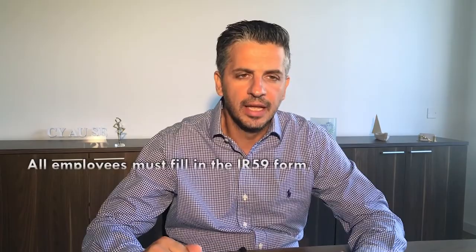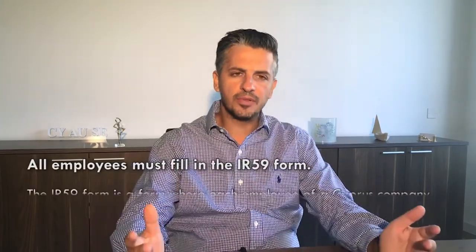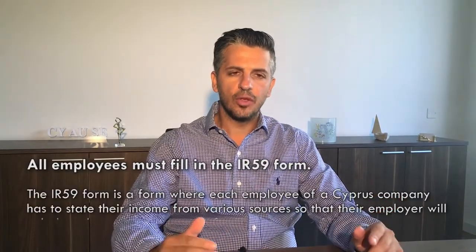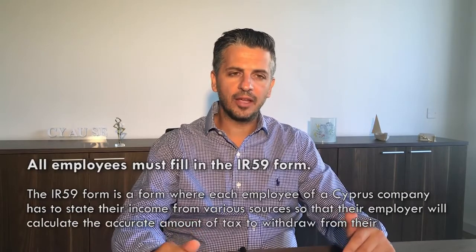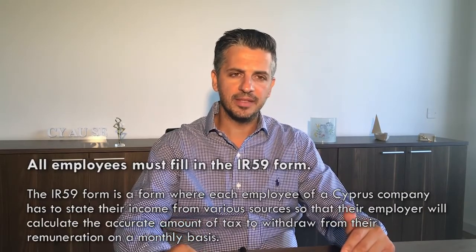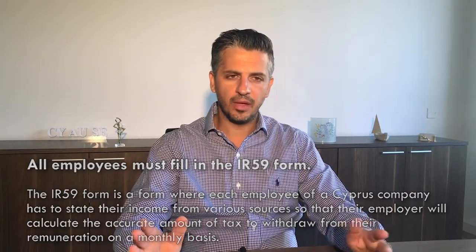First and foremost, all Cyprus company employees must fill in the form IR59. This form is where each employee of the Cyprus company has to state their income from various sources, so that their employer can calculate the accurate amount of tax to withdraw from their remuneration on a monthly basis. We're referring to the pay-as-you-earn tax, because this is the payroll tax.